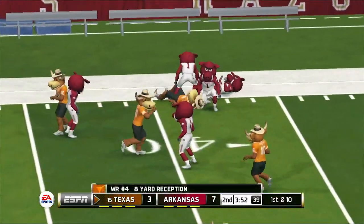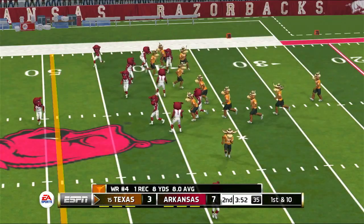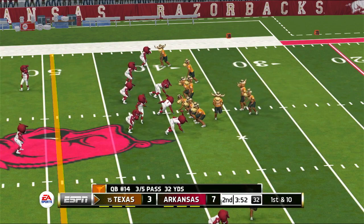He's tackled around the 39-yard line. That one goes for good yardage and a first down. Yeah, that's just a nice gain on second down. First down.